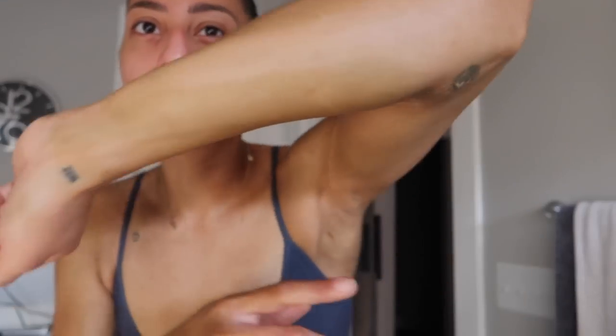Okay, so I put the tan, as you can tell, everywhere. It's a bad idea. Because now it's clinging to those areas and I thought it was fading away, and now it just looks worse. I don't know if you can tell, like my arm, for example. You can see I have some here. It just brought them out more. I look like a giraffe, okay?